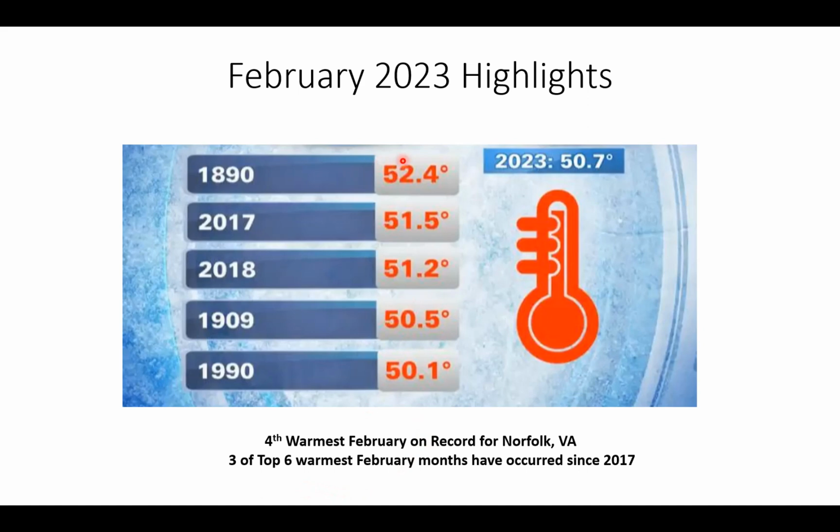In fact, if you look at this chart more closely in the years, 3 of the top 6 warmest Februaries have occurred basically only going back to 2017. So one there in 2017, a record warm February. There's one in 2018, and now there's one in 2023. So the tendencies are there that the warming is continuing, it's accelerating. The frequency of above normal winter months is becoming more frequent overall.